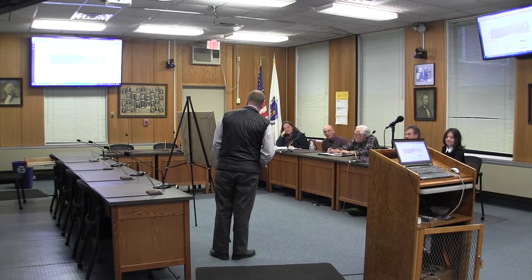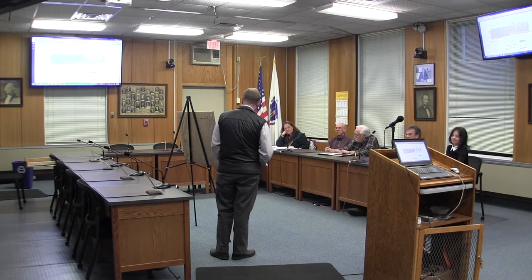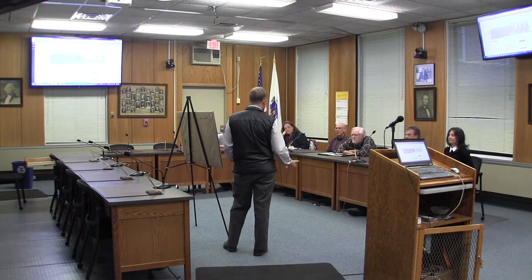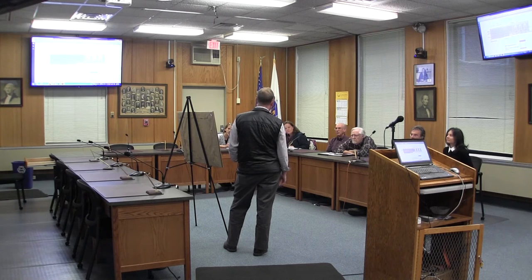14 Green Street is the Smith Corner building. It's owned by Smith College. And there's essentially two pieces of work that we're being asked to do. The first is the cupola is in very, very bad repair, and it just simply needs to be fixed. So we're proposing to do that as is, take out the rotten wood.